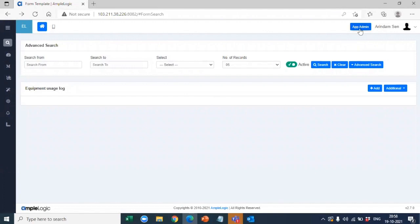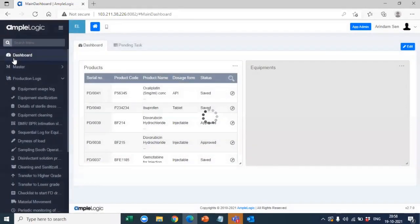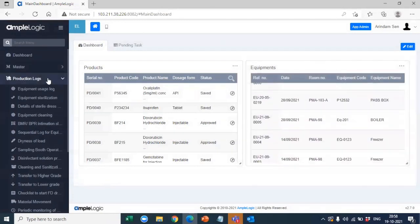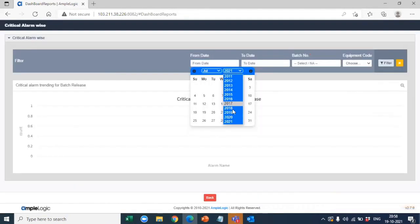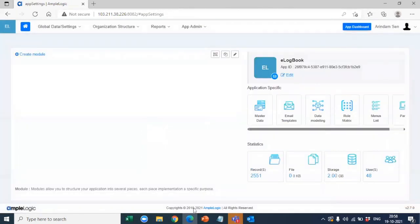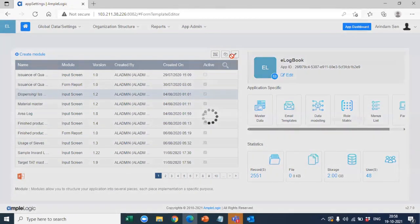And if you want to see how we arrived at these logs, you can see the dashboards, and whatever dashboards you want to have, you can have them. Coming back to this, I'm going to go back here, and I would like to show how I can develop an application. I just click on this, and we want to create an input screen.